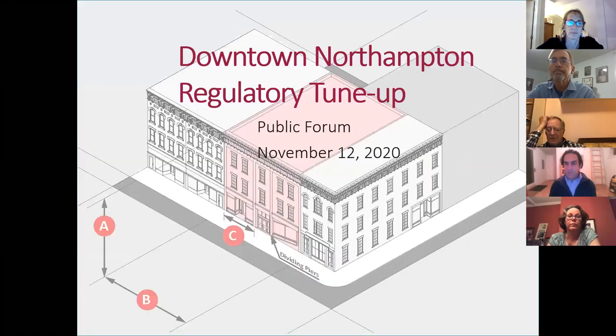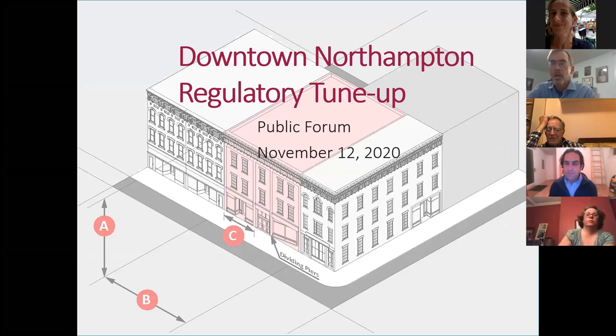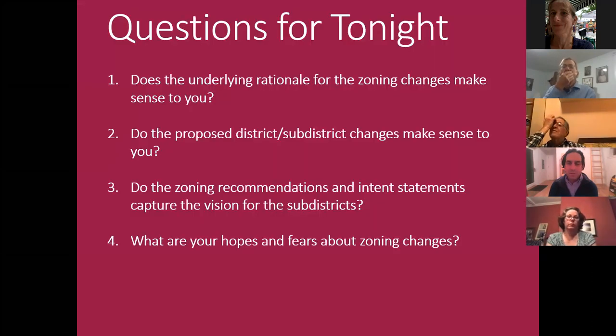All right, here we are. It's November 12th, talking about downtown. And again, we're talking about zoning. We're not talking about the design of Main Street, the street itself. Okay, so there are going to be some questions for you at the end of this.